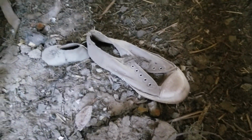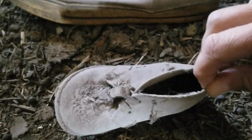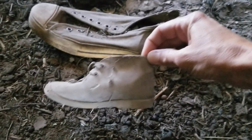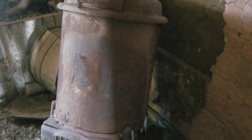Look down here. It's like an adult's shoe, and that doesn't look that old. That's like a Chuck Taylor, isn't it? Let me see. I don't know if it's a real Chuck Taylor or a knockoff. Either way, look. Next to it, it's another little baby shoe. Oh no, it's like a little baby booty. So sad. I mean, this little shoe tells such a story. That was the little girl, and that was the boozer that lived with her and taught her the alphabet and kept her warm with this heater.